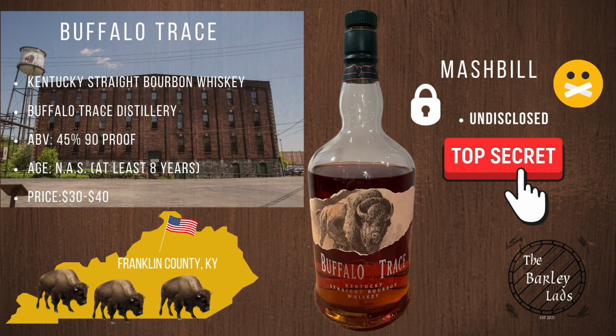This is Buffalo Trace's mash bill number 1, believed to be under 10% rye. So this is the namesake of the Buffalo Trace Distillery. They claim to be the oldest continuously run distillery in the U.S., but the Guinness Book of Records has it as the Burke's Distillery, starting in, I think, 1805.